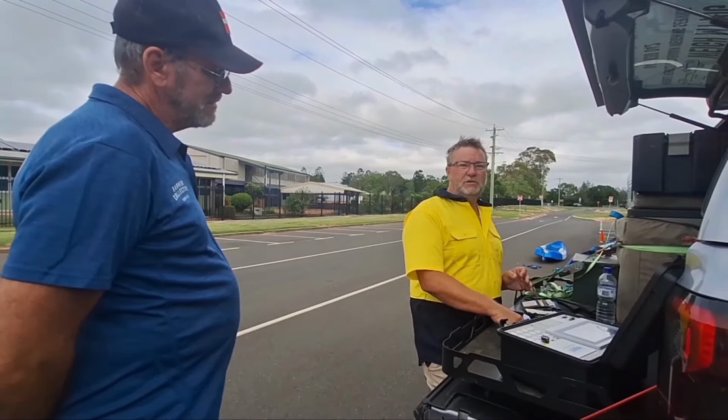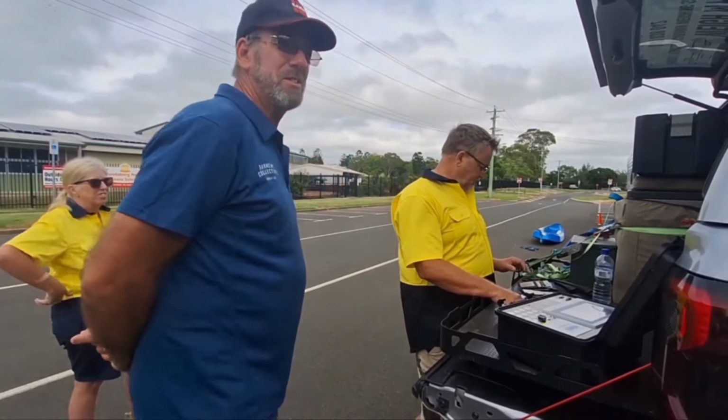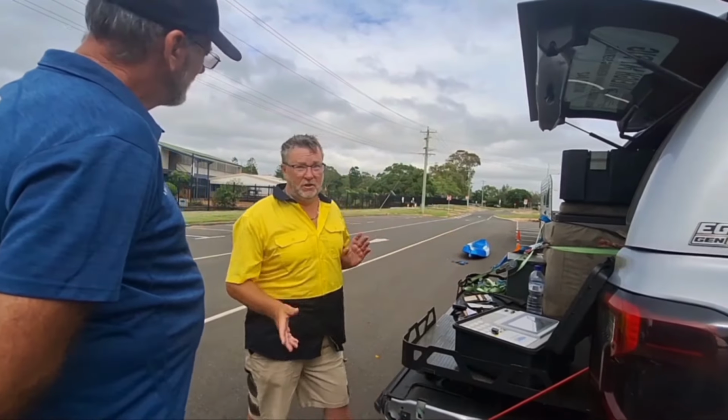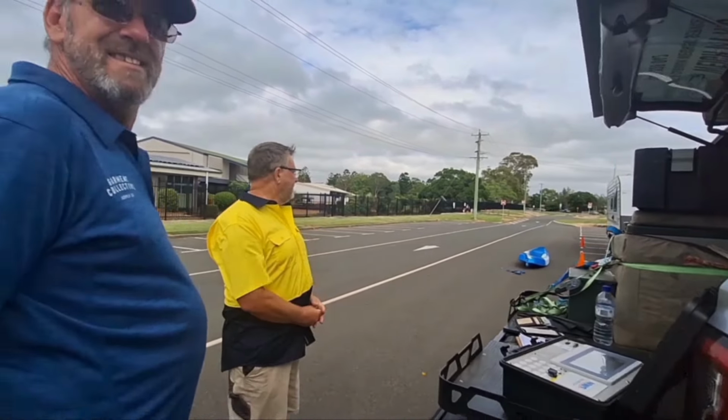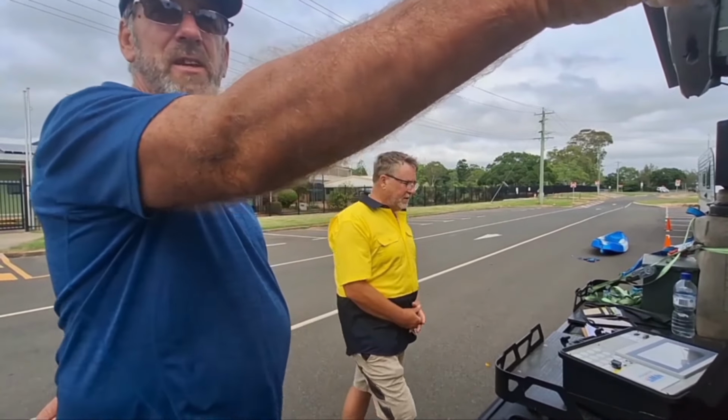Your tow ball weight's pretty good, so you don't need to adjust that. What did that end up being? 264. I wasn't too far off. They're actually really good. You're 50 kilos between side to side, so you're not bad on your balance. And the 50 kilo difference is your togs. That's the 50 kilo difference.